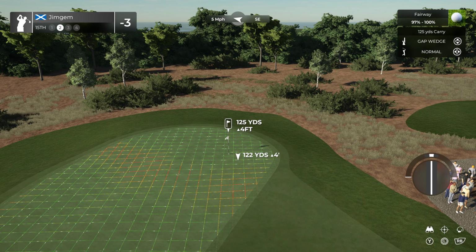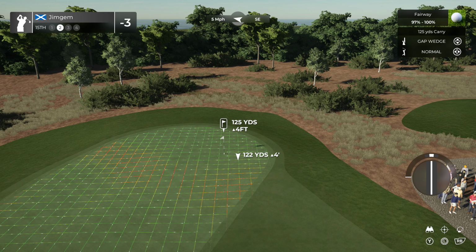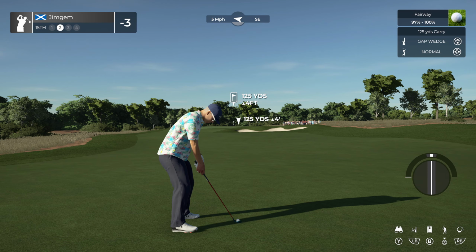Right, what have we got here? 125, 4 down. Let's bring it back just a touch. But I'll tell you what, let's bring that back a touch and that back a touch.